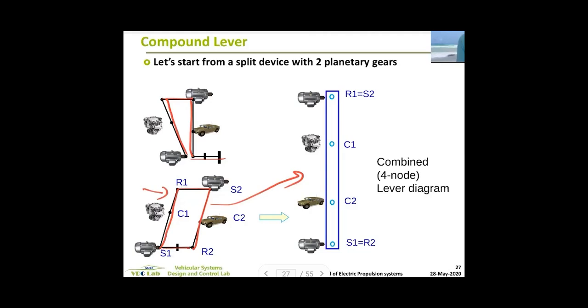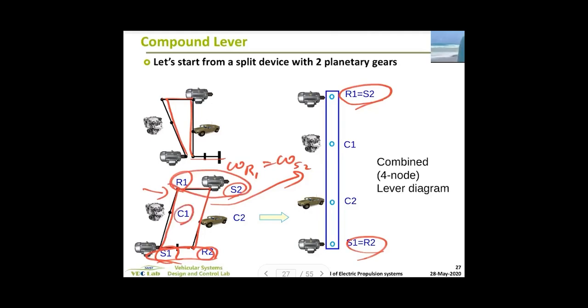So we can combine R1 and S2, because omega R1 equals omega S2. These 2 are the same because they're mechanically connected, which means same speed. And then this one is determined by these 2 speeds, but they are related. So if you think about it, this can be combined.